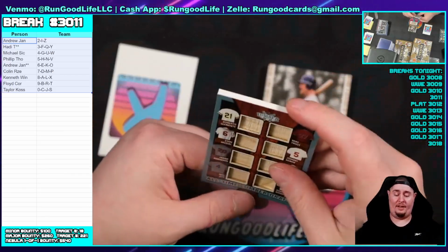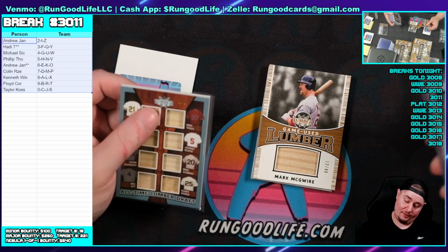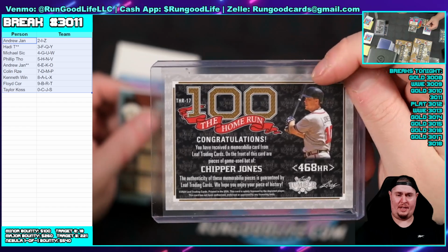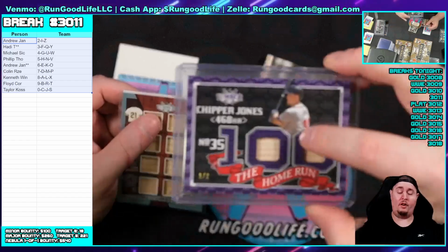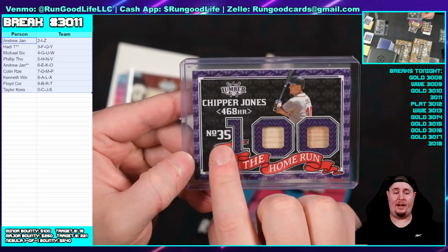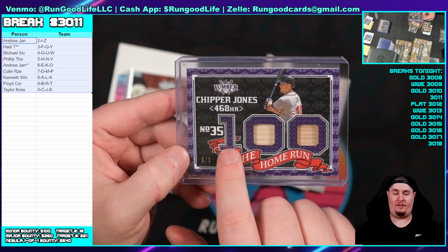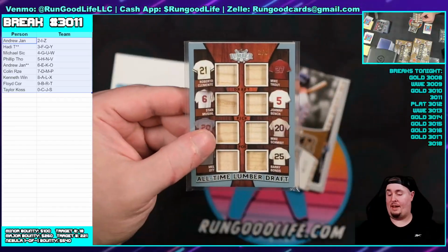Oh, you have Leaf's rankings of the guys on the back of the 100s? Do they? Let's see. You received a home run. So he's number 17 on the all-time home runs for Chipper? No. See, number 35. It's on the front. It's not commemorating number 35 for home runs, like, not his 35th home run. They're saying he's the 35th best home run hitter of all time. That makes more sense.